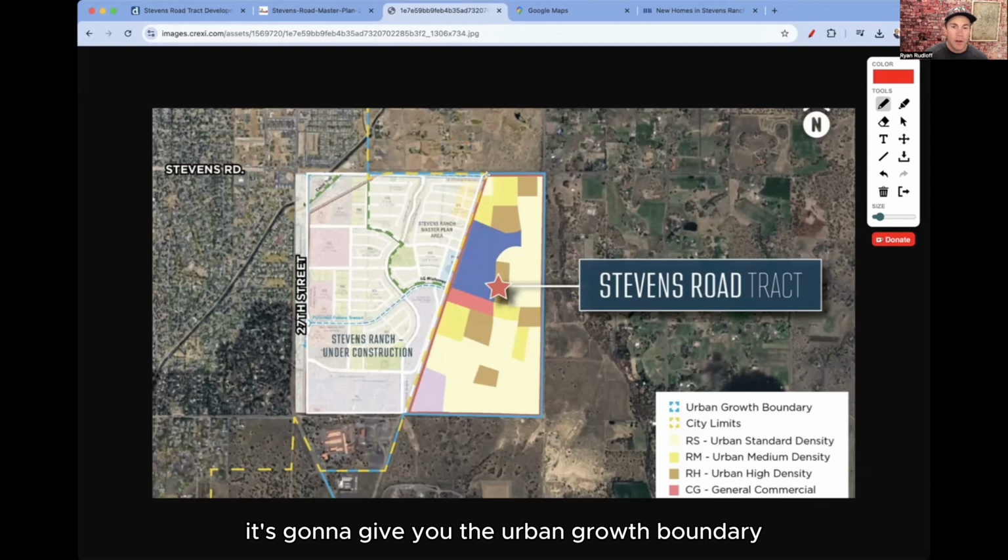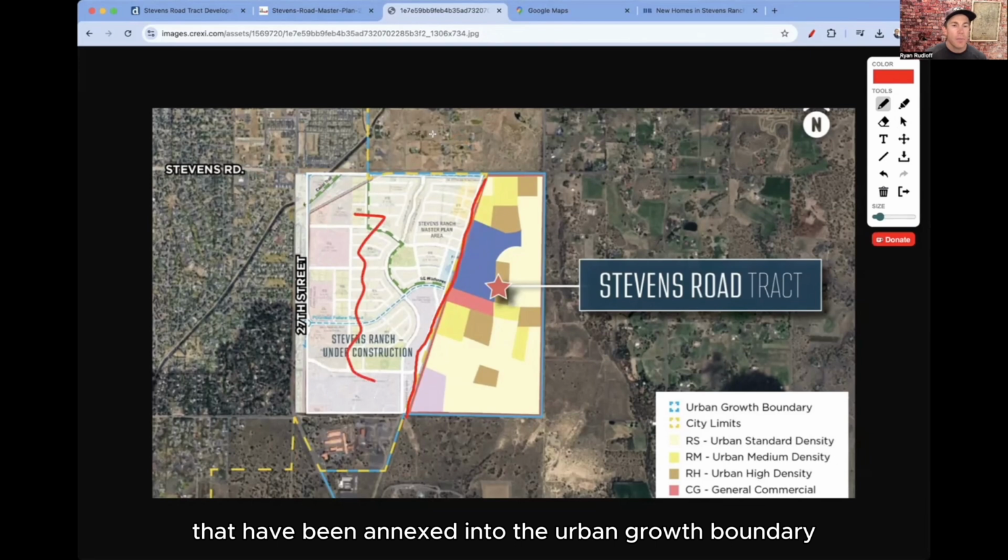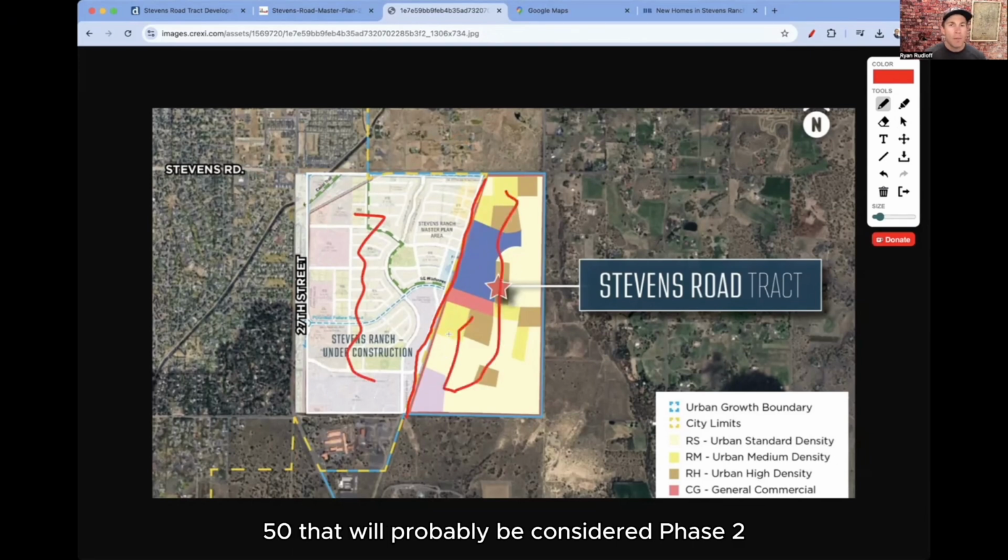It's going to give you the urban growth boundary. Everything to the left of this line I'm drawing is the original 360 acres that have been annexed into the urban growth boundary already. And then this is the additional 250 that will probably be considered phase 2. That's probably 5 years away at least, but you can get an understanding as to what's going on here.